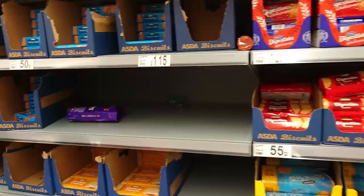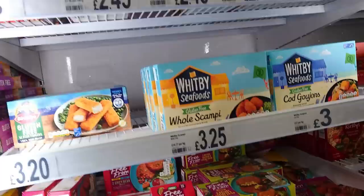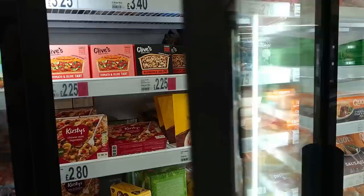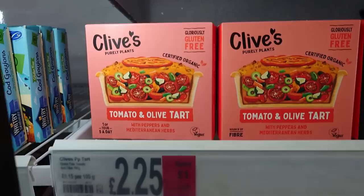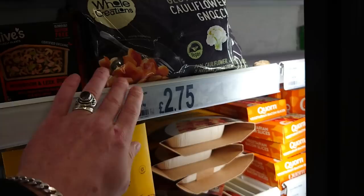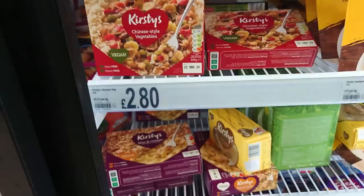Right, onward. So, in the freezer section, if you look where the free-from stuff is, you'll find bits. For example, spicy bean bakes are clearly marked vegan, and they're £2.50, but they're mixed in with non-vegan stuff in the free-from bit. And then you move a bit further down, you've got things like Clive's tomato and olive tart, £2.25. Clive's mushroom and leek pie, £2.25. Gluten-free cauliflower gnocchi. Interesting. I know, that sounds nice, actually, £2.75. Kirsty's Chinese-style vegetables, £2.80. Clearly marked vegan. Lots of Kirsty's stuff is clearly marked vegan, but some of it isn't, so do watch out for that.